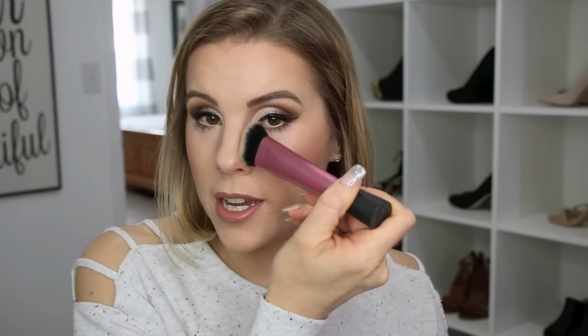For contouring, my absolute favorite brush is the Real Techniques Sculpting brush. I use this all the time to do my contour, and I'll even use this to contour down the sides of my nose, up here on my temples, on my jawline. It's just the best contour brush. It is so soft and it has the right amount of bristles, so it makes it easy to blend out. They're tapered really nicely, so I highly recommend this brush for contouring.